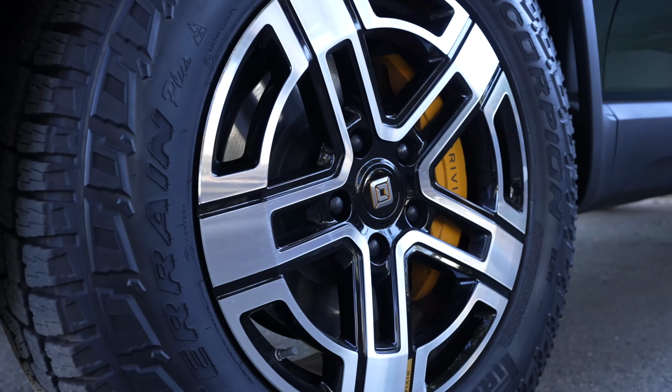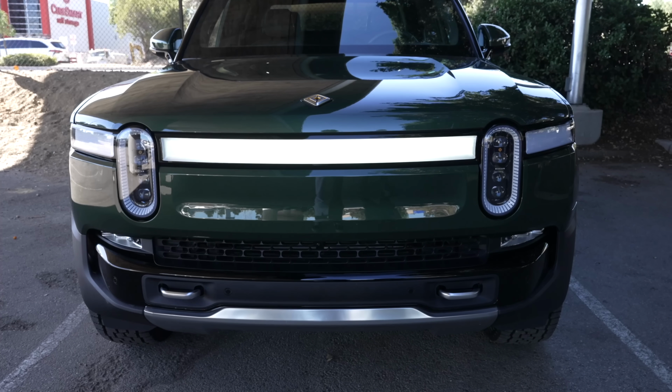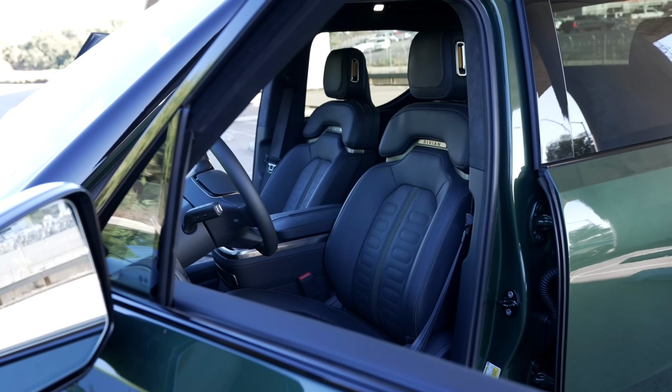The next issue I have is also small, but a little more of an annoyance than an issue. When I'm driving, I oftentimes like to park and get out of the car very quickly. With a Tesla, I hit park and open the driver door to get out pretty much immediately. In the Rivian, you can't really do this at all.